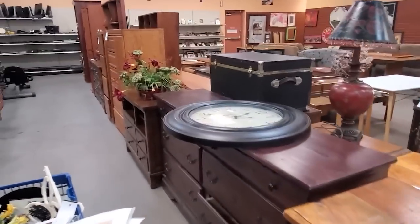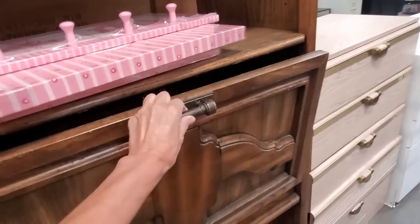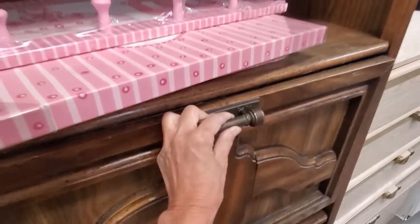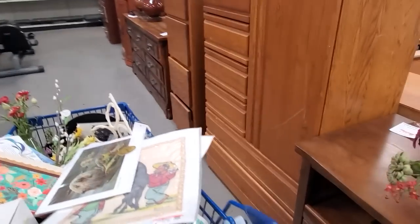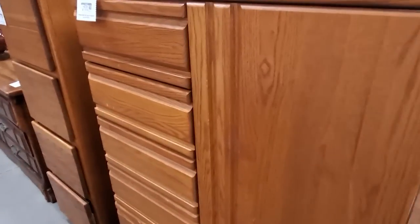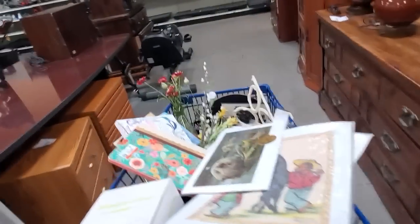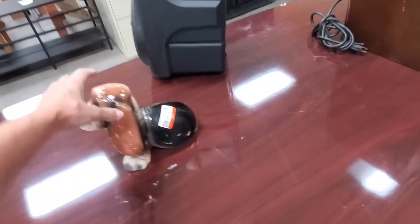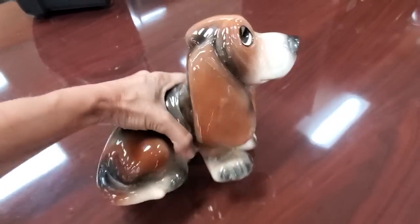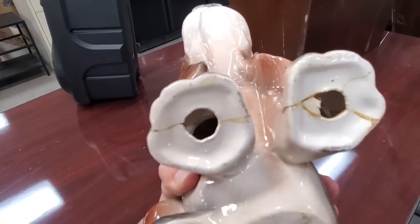Look how much furniture they have. Wow. So sometimes you can find things hidden. I've learned now. I'm going to start looking in drawers and places where other people are hiding things to come back later and get it. I've learned a secret. Can't wait to find something good that somebody did that to. Okay, little doggy, what are you? Kind of cute. Oh, busted.